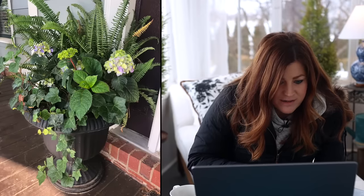Oh, look at that hydrangea. Oh, that's beautiful. So we've got a fern in there. We've got, it's called a Bloomstruck hydrangea. That's the name of it. I love the color of those blooms. You can see like the tiniest bit of periwinkle toward the back, and then chartreuse green, cream, and lavender.